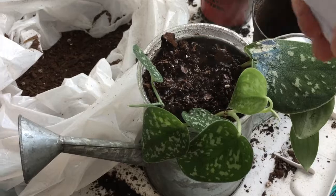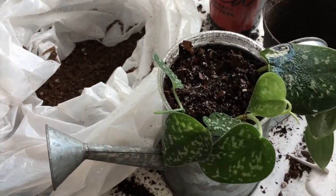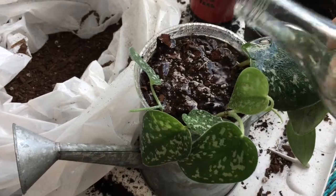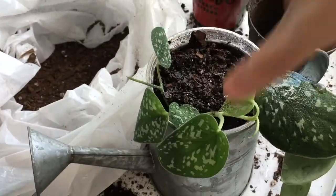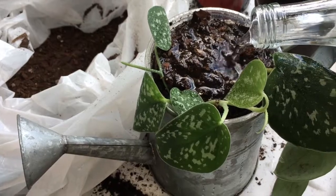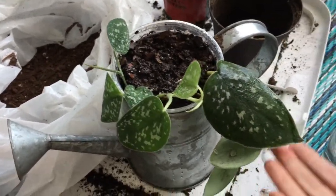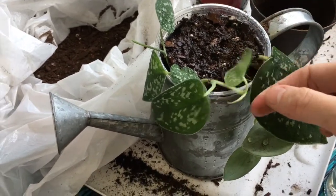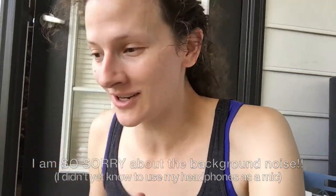I like to moisten the soil so that the water starts to find its way in. It doesn't float. So there we go. Look at that. On the inside. Yes. That's what we want. To get this acclimated to life in the soil. And this leaf is already used to life in the soil. It's these two babies that are adjusting. Look at that beauty. So I think that is it for my project here on the porch today.